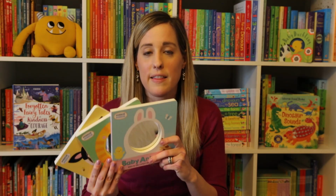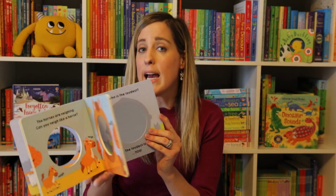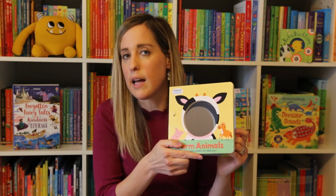Okay, we have some brand new books that have mirrors on them, and mirrors are so good for our little ones, and they will have so much fun with these. We have farm animals and wild animals and then baby animals, and so they get to go through and see themselves as the different animals, but then in the end, this one's all about who is the loudest of them all. In the end, they get to see, oh, I'm the loudest of them all. So super cute. They'll want to read those again and again.